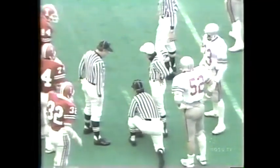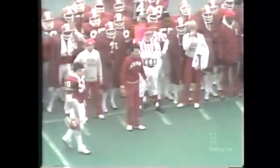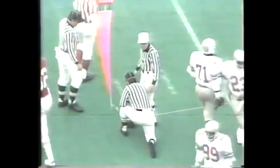So again, the chains will be brought across for a measurement. He doesn't have it, I'll guarantee you this time. Look at Corso now. He's out there. It appeared he was stopped short, but let's see. He's stopped way short. So Indiana holds Ohio State, and the Hoosiers get the ball in great field position. Ohio tried a 4th down and a foot and didn't get it as they stopped Campbell cold. Woody doesn't believe it.